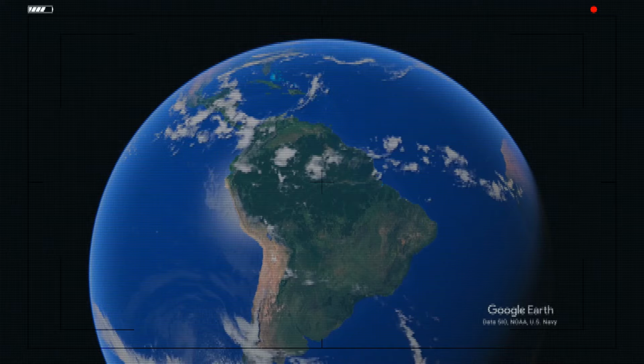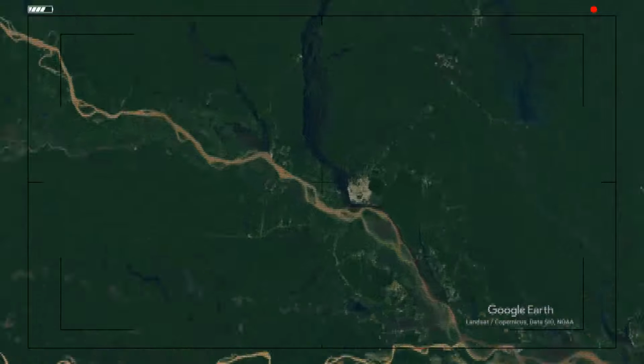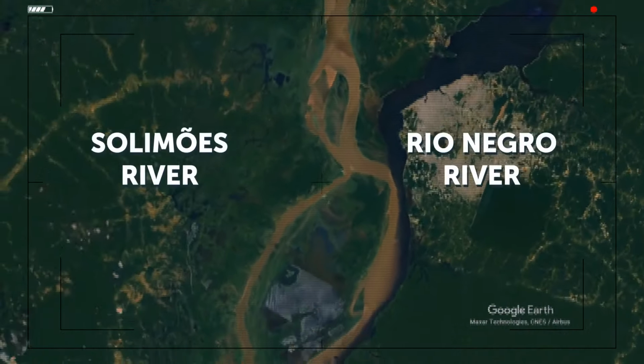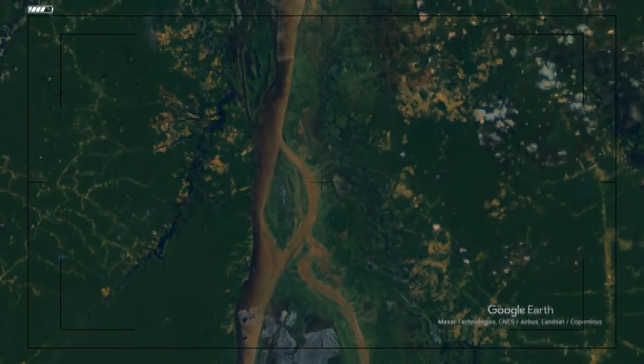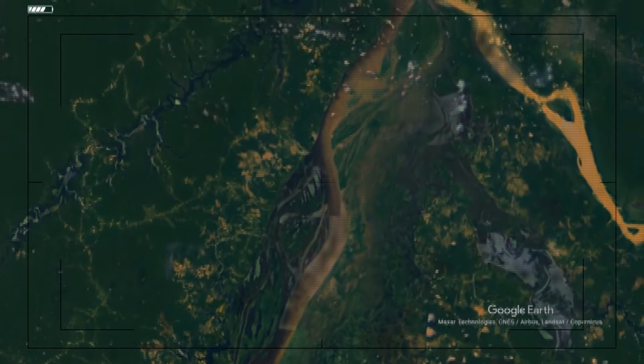Here's an interesting one: the Rio Negro and the Solimões rivers, part of the Amazon River. 6 miles from Manaus in Brazil, the Rio Negro and Solimões rivers flow into each other, but don't mix for about 2.5 miles. The Rio Negro is dark and the Solimões is light. They have different temperatures and speeds of flow.